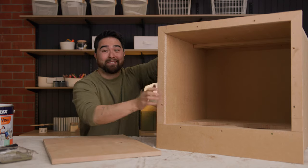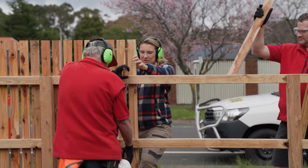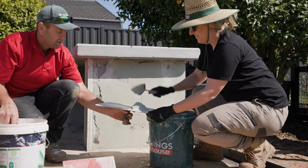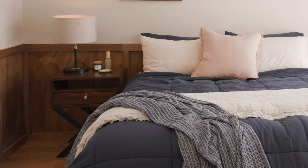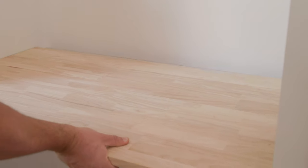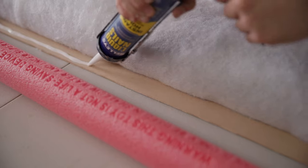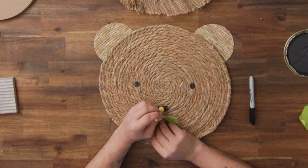This simple MDF box is about to become the most deluxe pet feeding station. You're going to have this amazing designer detail in your kitchen for a fraction of the price, and you can do it yourself. This is how to divide a staghorn and then put it onto a new backing board. The world's easiest, quickest DIY ever.